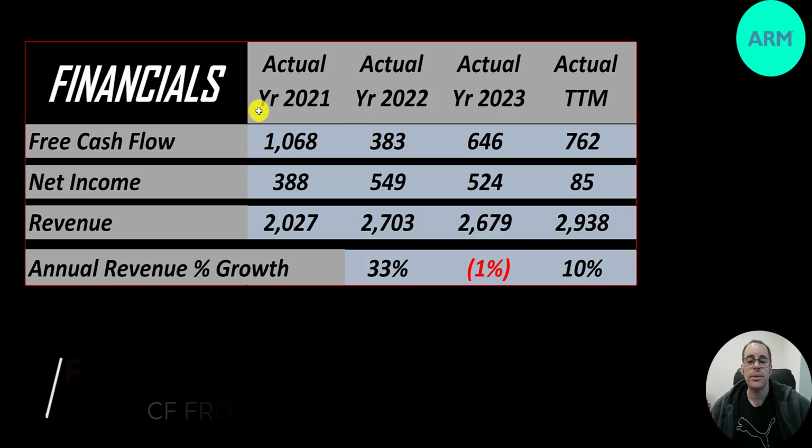Lots of free cash flow in 2021, over 1 billion. Then 1/3 of that in 2022, 380 million. It almost doubled in 2023 to 646 million, up a little in the trailing 12 months to 760 million.